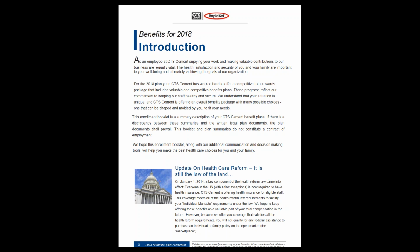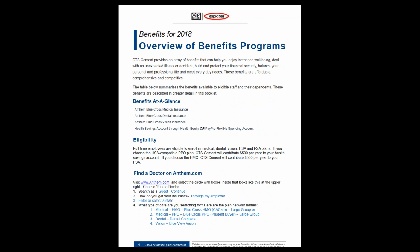So at least as of this time, everyone should have affordable health insurance made available to them. And CTS still does that. Just an overview, there's Anthem Blue Cross for the medical, dental, and vision, and a health savings account through Health Equity or the PayPro flexible spending account.